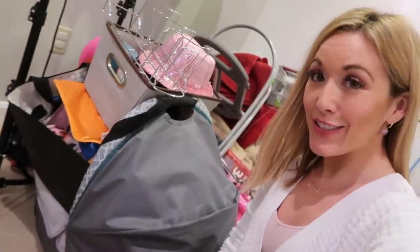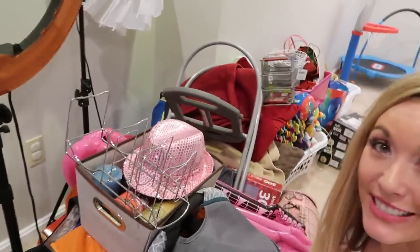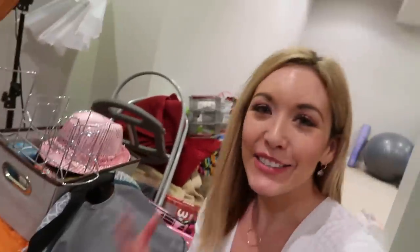And here is all of the stuff that's going to be getting donated. There's so much. Do you see all of that? So much stuff. So at least it feels good. I've cleared out a bunch of things, made a bunch of space. I hope that you guys enjoyed this spring clean and trying to just purge stuff out of this basement.